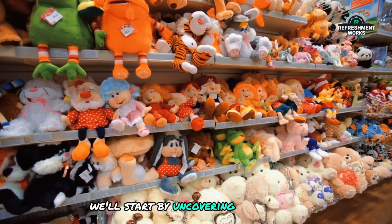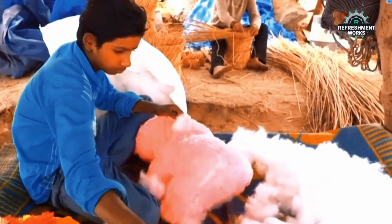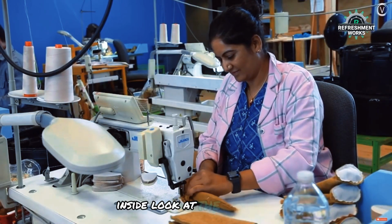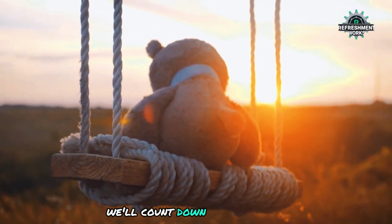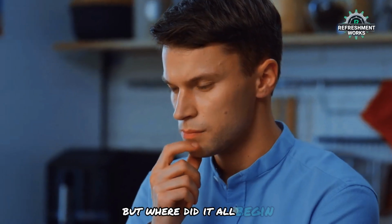We'll start by uncovering how it all began, the surprising origins of the teddy bear. Then we'll explore the raw materials that bring these cuddly companions to life, followed by an inside look at the intricate manufacturing process inside the factory. And as a bonus, we'll count down 5 fun facts. But where did it all begin?